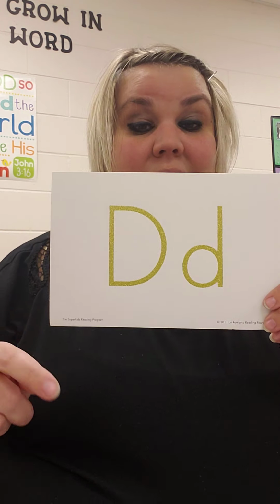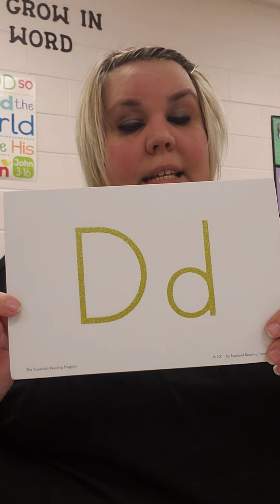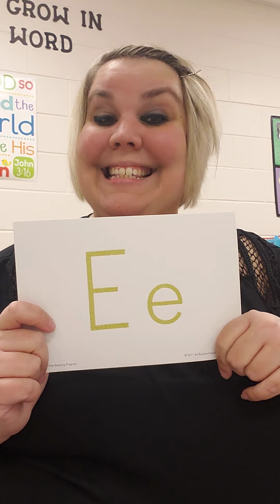D says duh, duh, duh, duh. Line with the big bump. Circle with the tall line. D says duh. What comes next? Another vowel. Letter E. E says E.